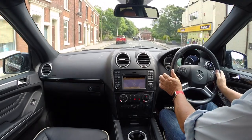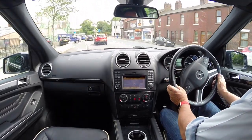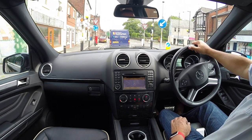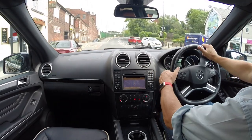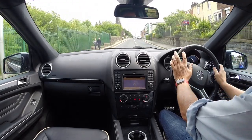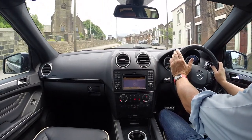Wipers are on the left. We've got headlights on the right. You've also got an automatic setting if you so wish. CD radio, and as I mentioned before, I think it is Bluetooth hands-free. This has more got the feel of a Range Rover.